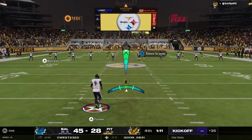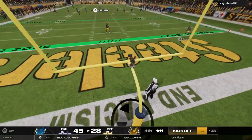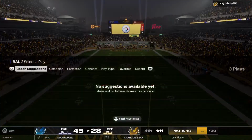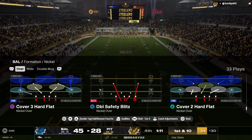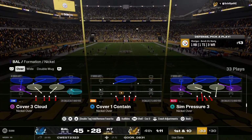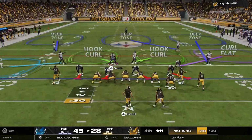Tucker now to kick it away following the touchdown. And we will not have a return. They'll bring this to the 30. The Pittsburgh offense at the line to start their next drive.